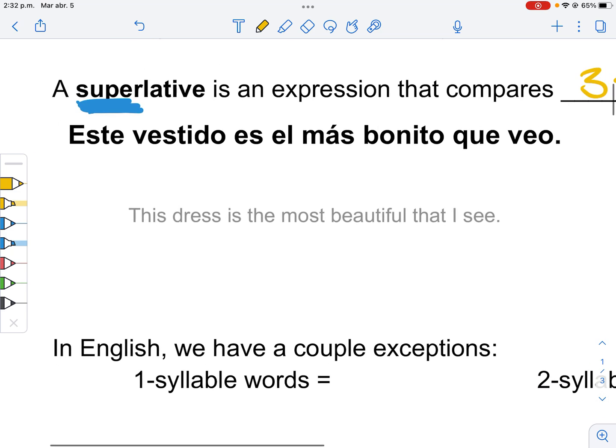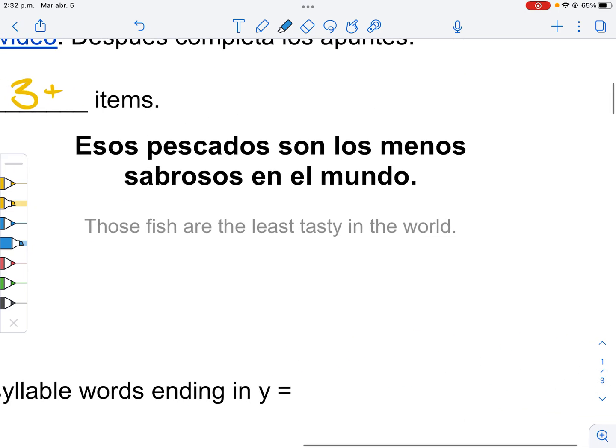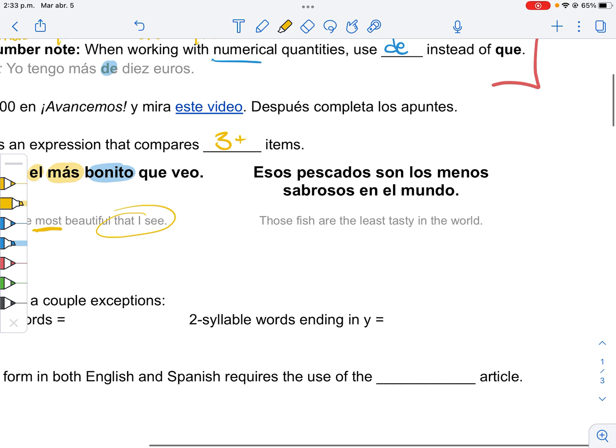For example, in this phrase, este vestido es el más bonito que veo. This is the most beautiful dress that I see. Of all the dresses in my field of vision, this one is the most beautiful. El más bonito. Okay, and then also, esos pescados son los menos sabrosos en el mundo. Those fish are the least tasty in the world.